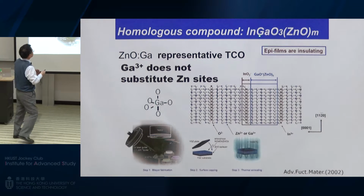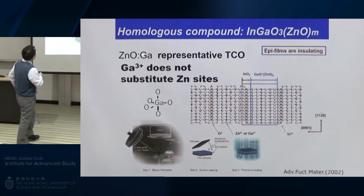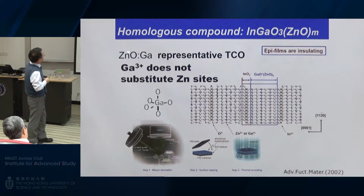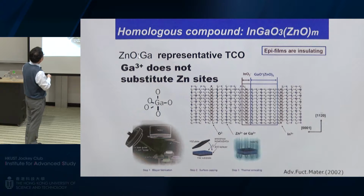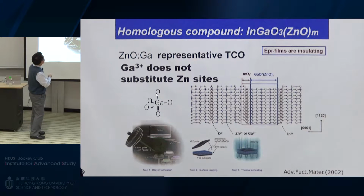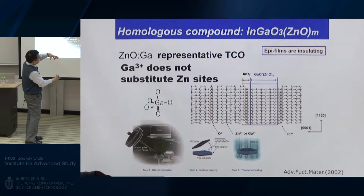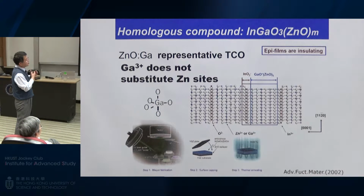That is to say, this is indium gallium O3 and zinc oxide M. Zinc oxide doped with gallium is a representative TCO, because 3+ gallium substitutes the zinc 2+ site, producing 1 electron. But gallium 3+ in this material doesn't substitute the zinc site. Gallium occupies the bottom triangle, or central part of the bottom of the zinc oxide tetrahedron, and the tetrahedra are reversely connected. So gallium does not substitute the zinc site. This is very good.